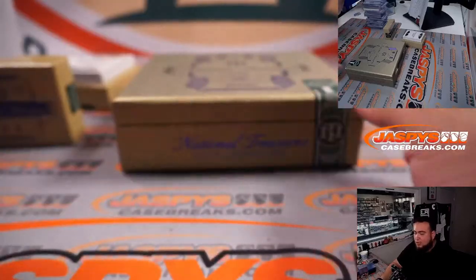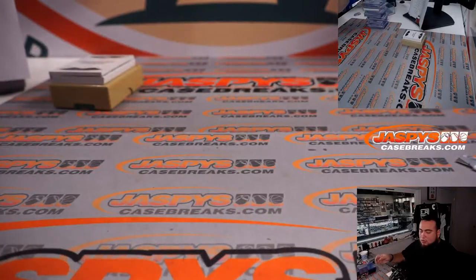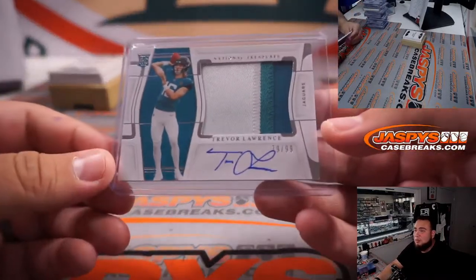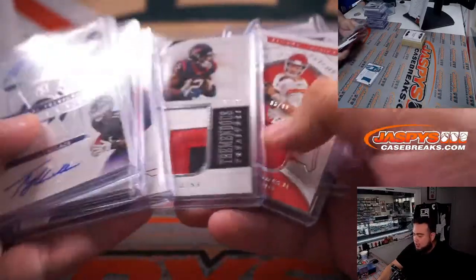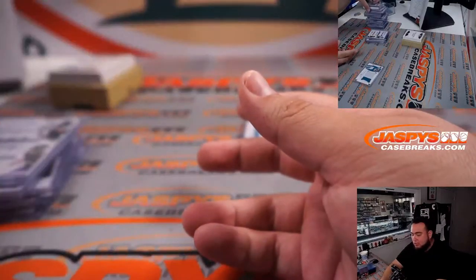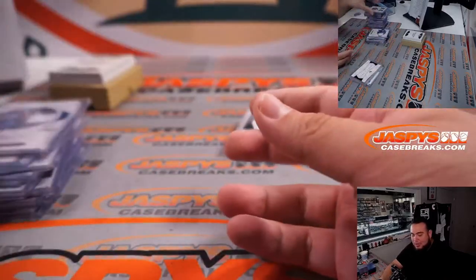Well, there you go, guys. So, four quarterbacks, though, which is not bad in every box, at least. And some other nice hits, of course, right here. NT is really, really good. Really good looking this year, guys. It looks really good. So Davis Mills was the big quarterback in that box.